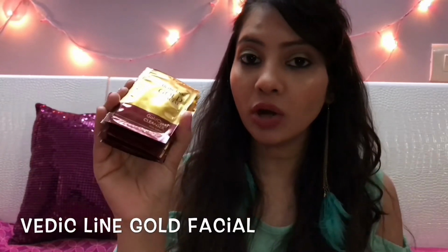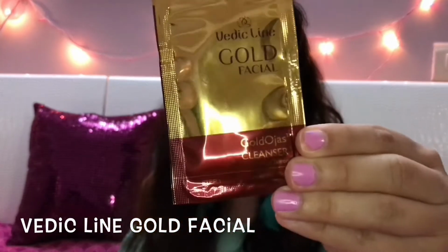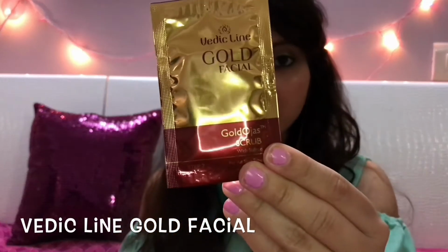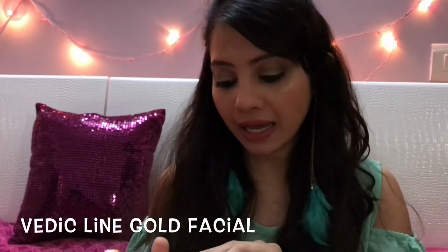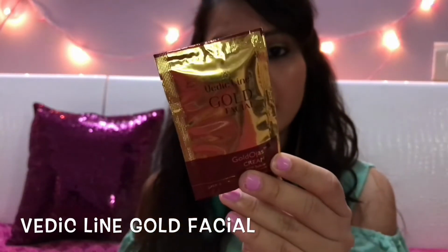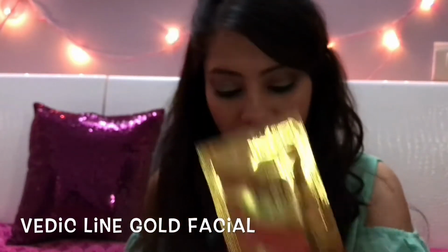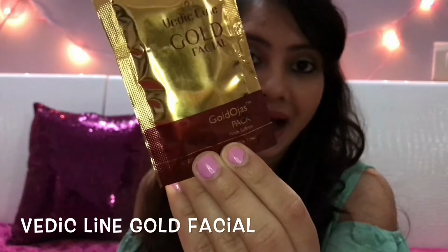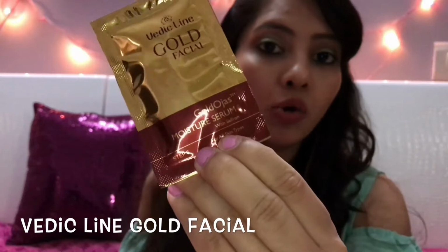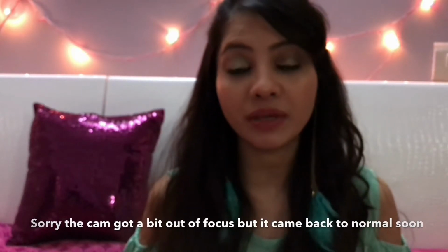So the VEDIC Line gold facial comes in these 6 steps. I'll take you through all the steps. The first one is the gold Ojas cleanser. So this is the cleanser, and then it comes with this scrub. The second step is the scrub, and the third step is the cream. I think this is the massage cream, and then there is a massage gel which is the 4th step, then they have a gold Ojas pack, and finally we have a gold Ojas moisture serum. So I really like that they have a lot of different steps for giving a proper facial at home.